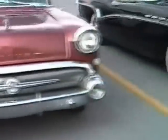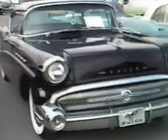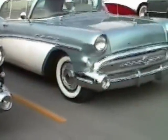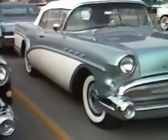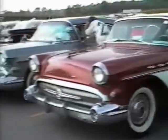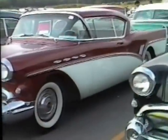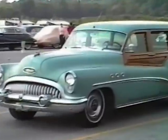This is a super hardtop. There's a nice black one. That's a Roadmaster. And this is a Buick senior car, this particular two-tone convertible Roadmaster. Just a beautiful, beautiful car. That is actually called Garnet Red. Here's a 53 woody wagon, and it's the last year that they used any wood.